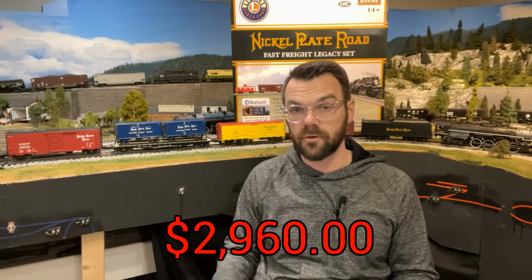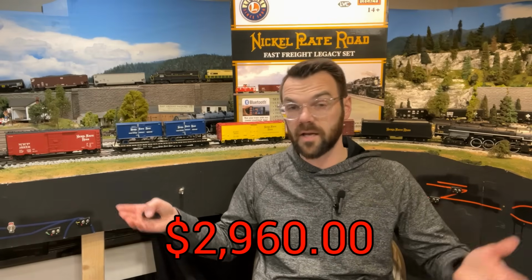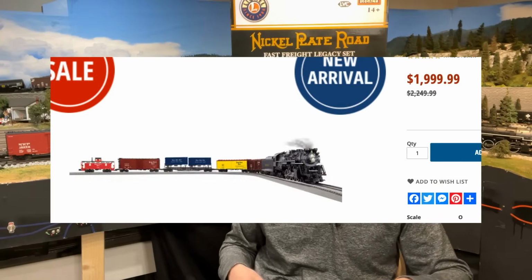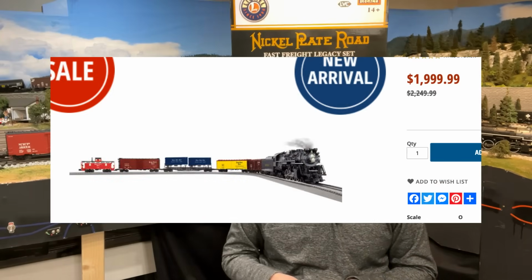$2,900 we'll say if you add all these things up separately. And this set is $2,499. So it's already a really great price, but it gets better. Train World has this on sale right now, February 12th, 2025, for $1,999. We'll call it $2,000 for the sake of argument. That's $900 off if you were to break this apart and buy all these things separately.